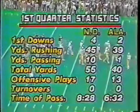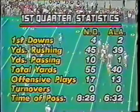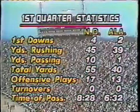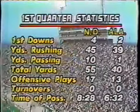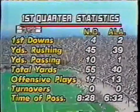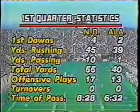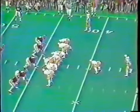Here are the stats in the first quarter. Notre Dame has a slight edge in most of the categories, in fact, all of them, which is surprising since Alabama has dominated the statistics in their early games this year. Time of possession, 8:28 to 6:32, and good field position for Notre Dame, poor field position for Alabama.